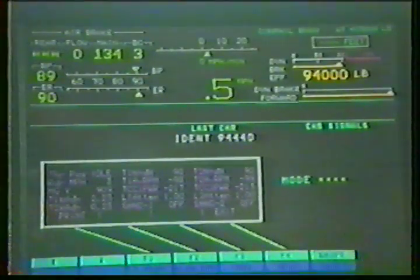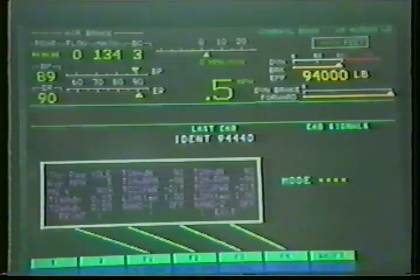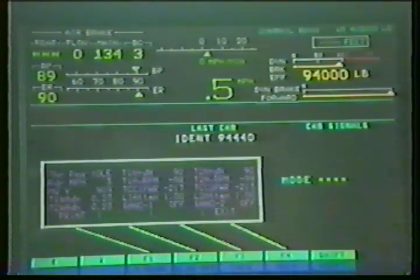One of the features that you're going to find that's really nice is the dynamic brake feature. You'll keep full dynamic brake down to a half mile an hour, which, as you know, in the past you didn't have with DC units. Plus, even at a half mile an hour, your dynamic brakes are just going to fade off slowly.